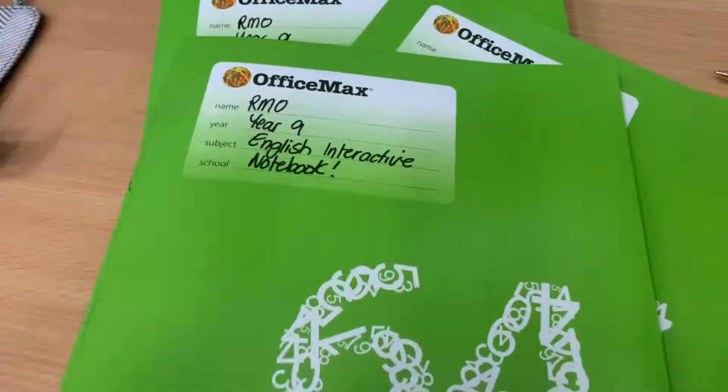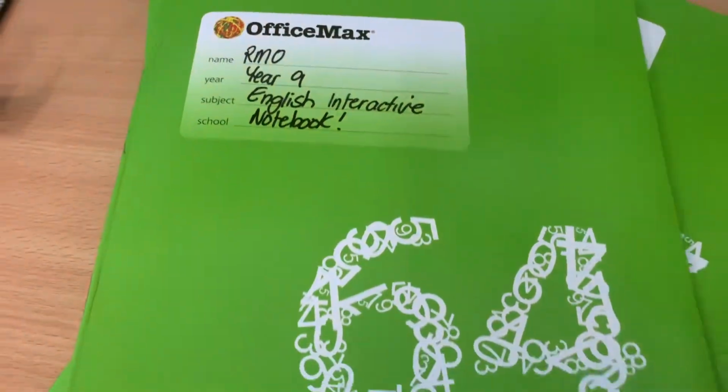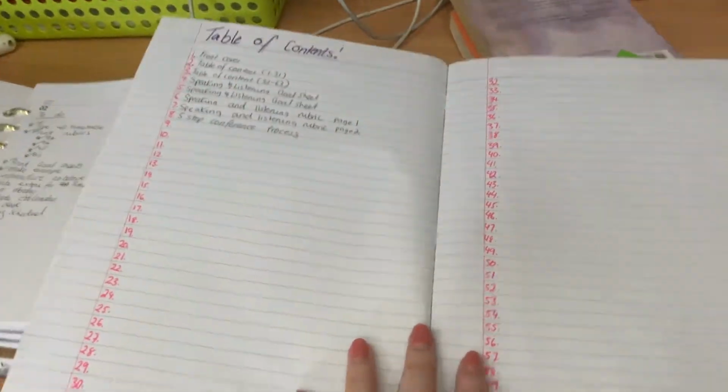I might go check my pigeonhole. Oh, I was going to show you my interactive notebooks. Okay, give me 2 seconds. I'm going to show you the English one because that's the one I did first and was least hurried for. So RMO is my teacher code. It's for Year 9 English interactive notebook. So the students will make their own front covers. I didn't see the need for that. I might print something off. Then they have their table of contents.